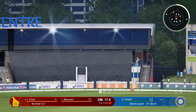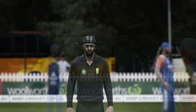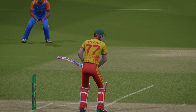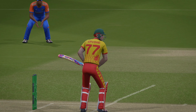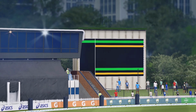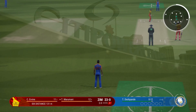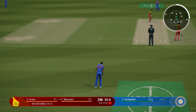Oh, now then, that's high in the air. Batters should get a few hits. All the way, got it right out of the middle. End of the over, a big one. 11 runs coming from it. Zimbabwe are 23 for none. Well, they started off with a bang and they're still going on with it.